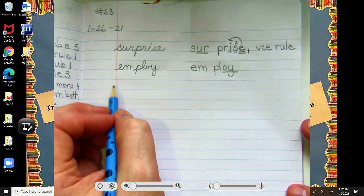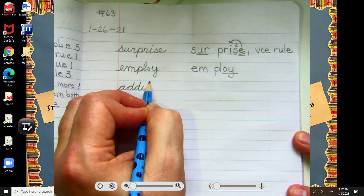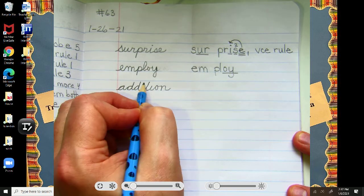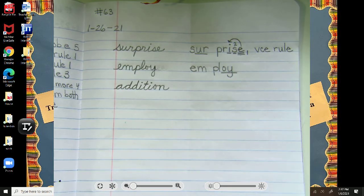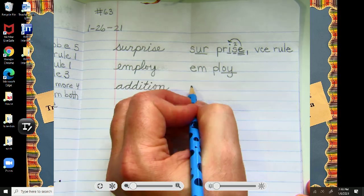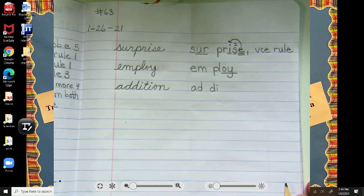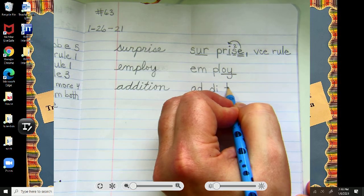All right, scholars, we are heading right into our third word. Comfortably close to that red margin, we're writing the word addition. The answer to an addition problem is called the sum. Addition. Pause for a moment. Analyze addition. All right, let's check that addition analysis. How many syllables in addition? 3 is correct. Add, finger space, di, and then, scholars, our most common spelling of shun.